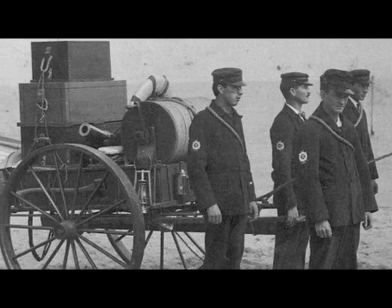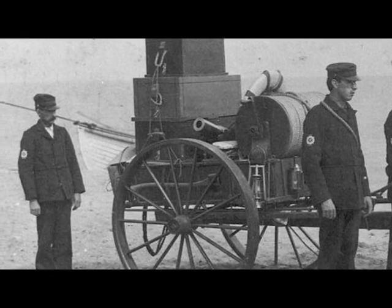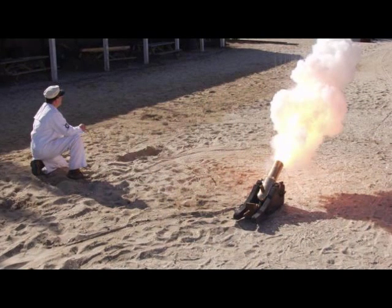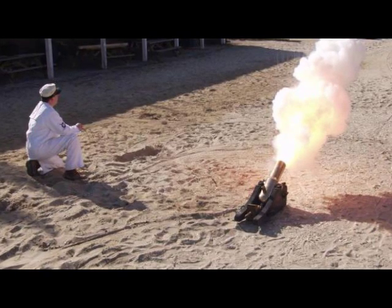Notice the cannon right there in the cart. This is one of the ways that they used to rescue the people that were on the rocks or stranded close to shore. When a ship wrecked close to shore and the seas were too rough for boats, then the service could use this method with a cannon. This photograph is a reenactment of that procedure.